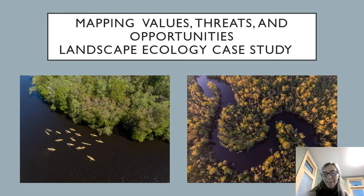As a returning point of contact for our class, I wanted to highlight a landscape that I've worked in for a couple of decades now that I think might provide some opportunities for case studies and examples and references. So I thought I would give a little intro to the Black River in South Carolina as a point of contact for this class.